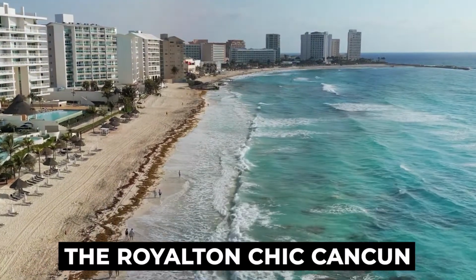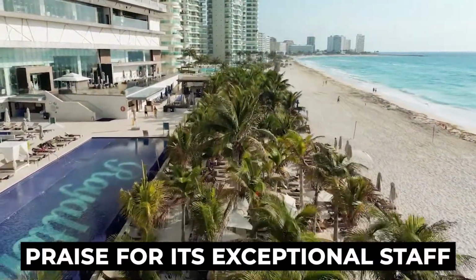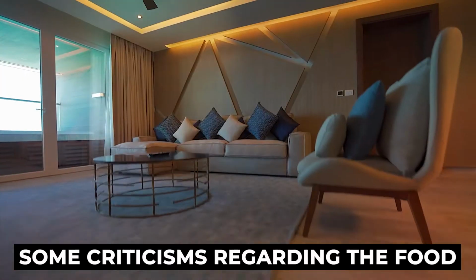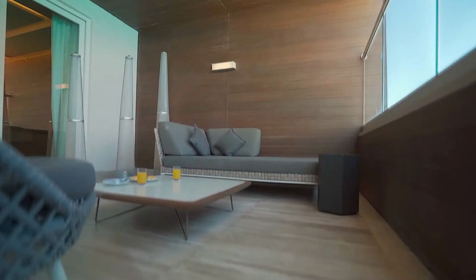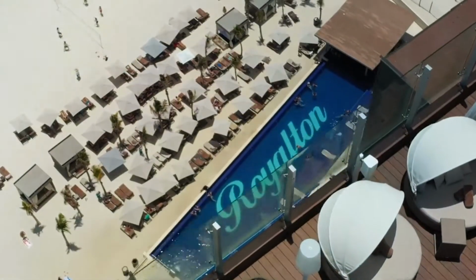In summary, the Royalton CHIC Cancun boasts an excellent rating on TripAdvisor, with praise for its exceptional staff and beautiful beach. While there were some criticisms regarding the food, it's essential to keep in mind that individual preferences may vary among guests. The resort's high rate of return visits is a testament to its overall appeal and quality.